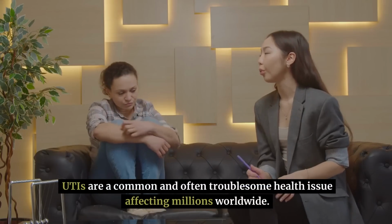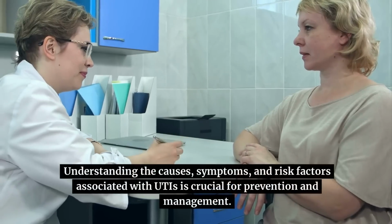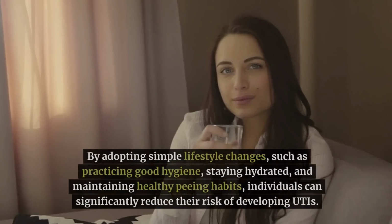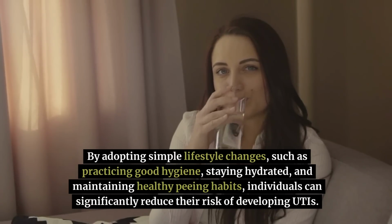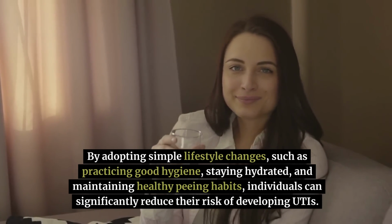UTIs are a common and often troublesome health issue affecting millions worldwide. Understanding the causes, symptoms, and risk factors associated with UTIs is crucial for prevention and management. By adopting simple lifestyle changes, such as practicing good hygiene, staying hydrated, and maintaining healthy peeing habits, individuals can significantly reduce their risk of developing UTIs.